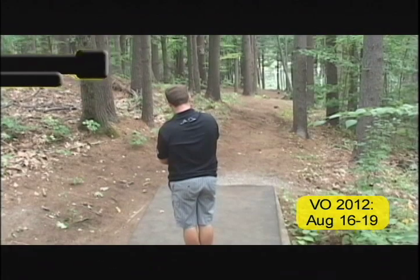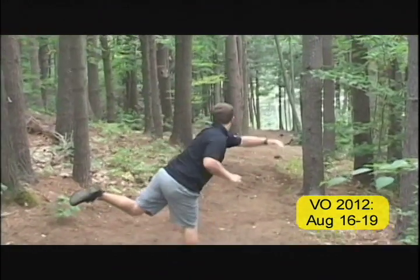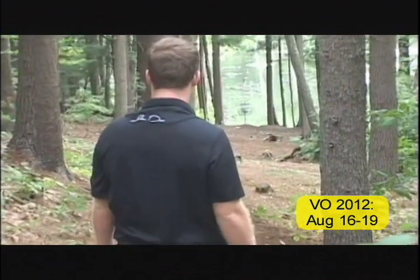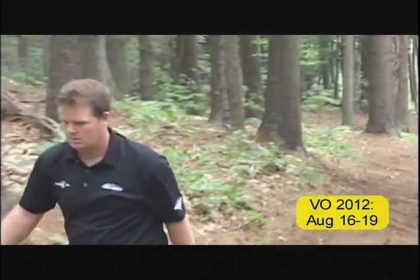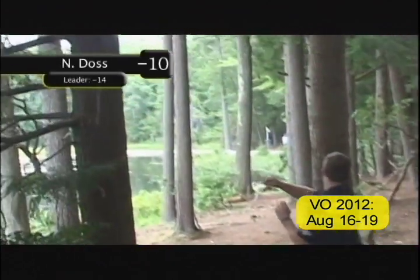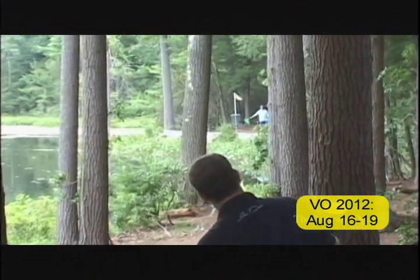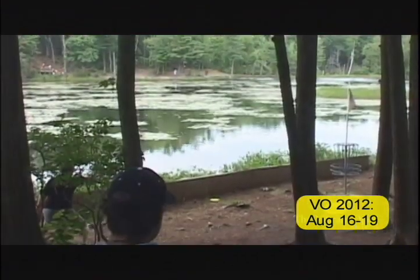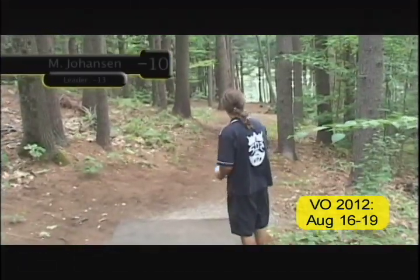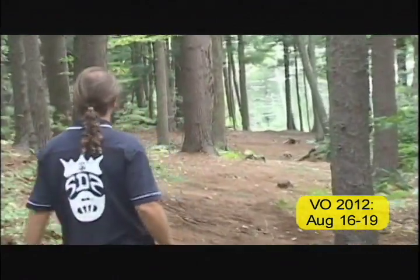While everybody in the lead card continues to struggle except Dave Feldberg, quietly some folks on the second card are making a move. Nate Doss, beautiful drive on hole 4 for the birdie. Here he is on hole 5. Arcs in for a pretty easy 20-footer from one knee. Nice putt, Nate. And Michael Johansson, also on hole 4, a beautiful drive.